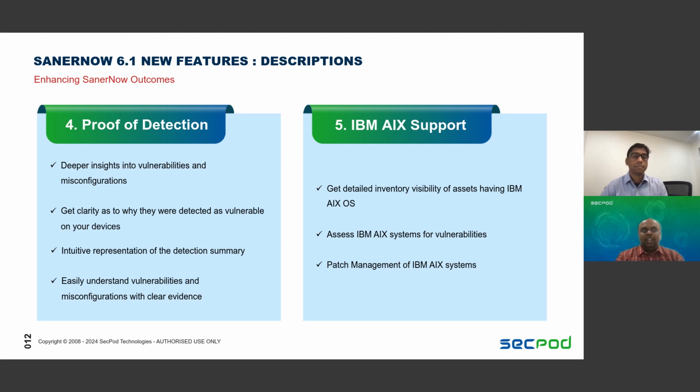And we already support all the flavors of Linux, Mac, and Windows, and now we have added support for IBM AIX as well with the 6.1. So I'll just quickly touch upon both these features.